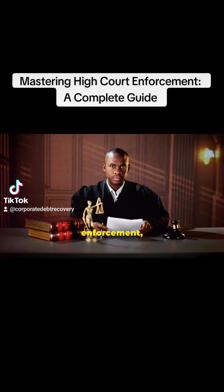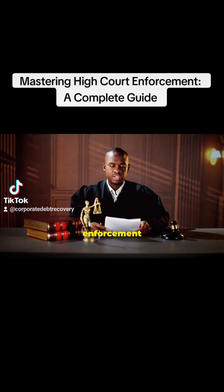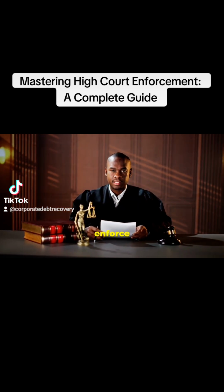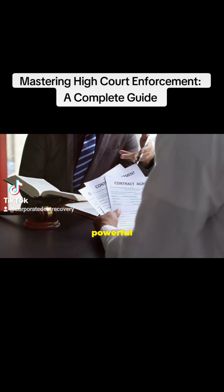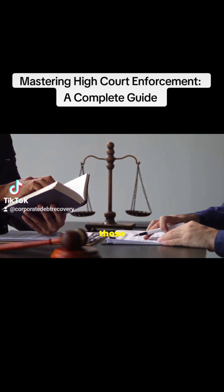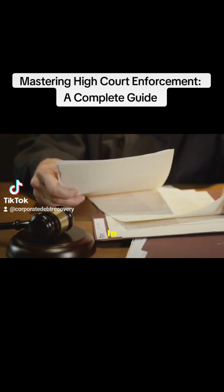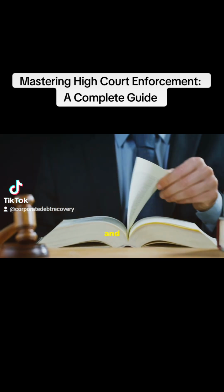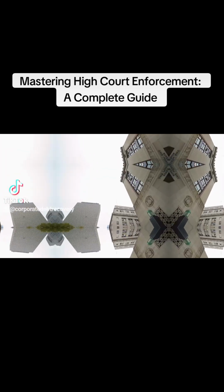High Court enforcement, also known as High Court enforcement officers, is a legal process used to recover debts and enforce court orders. It is a powerful tool available to creditors, but it can also be complicated and confusing for those not familiar with it. In this blog, we will take a closer look at the ins and outs of High Court enforcement and how it can be used effectively.